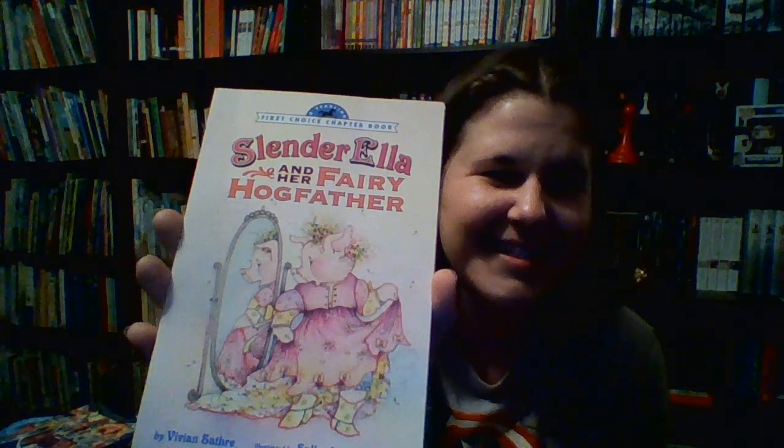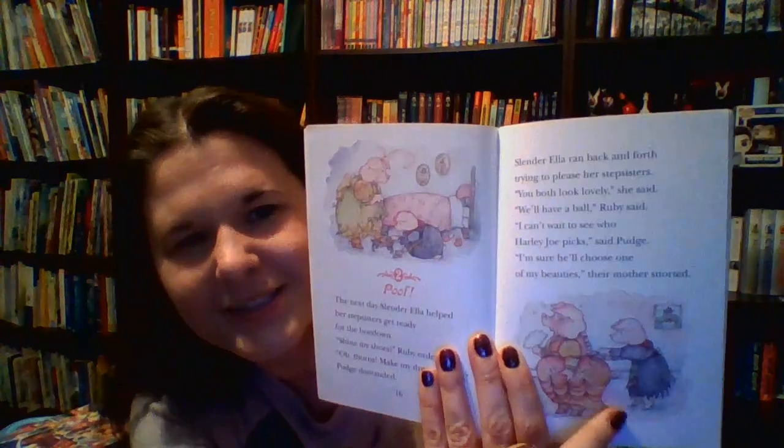Okay, so I had an Islamic one, a Korean one, a Mexican one, a Spanish one. Then I have a couple others that are interesting updates of Cinderella. This one is Slenderella and her Fairy Hogfather, and the main character is a pig. It's really cute, but there are all kinds of jokes in there. They make fun of her for being kind of fat and dirty. What's funny is that pigs are supposed to be dirty, right? And I think one of the things they make fun of her for is if she's not dirty enough, so it's kind of the opposite. You can see the little pictures where she's trying to help her sisters get dressed. But it's just cute, a little retelling with pigs.